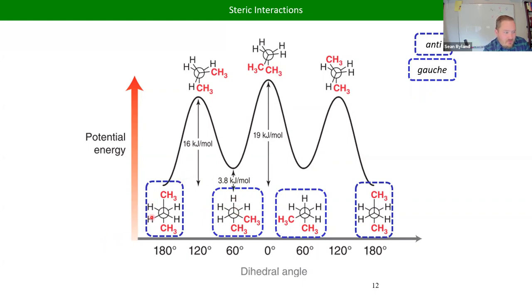But if we start with them in the anti configuration, when we rotate the two methyls past each other, actually, that would be rotating a hydrogen past a methyl to get from this state at 180 degrees. If our carbons start 180 degrees from each other, to go from 180 to 60 degrees from each other, each carbon has to push past a hydrogen to get there. And we see a bigger jump in the transition state energy too. It was 12 kilojoules per mole when it was all hydrogen. So now it's 16 kilojoules per mole.